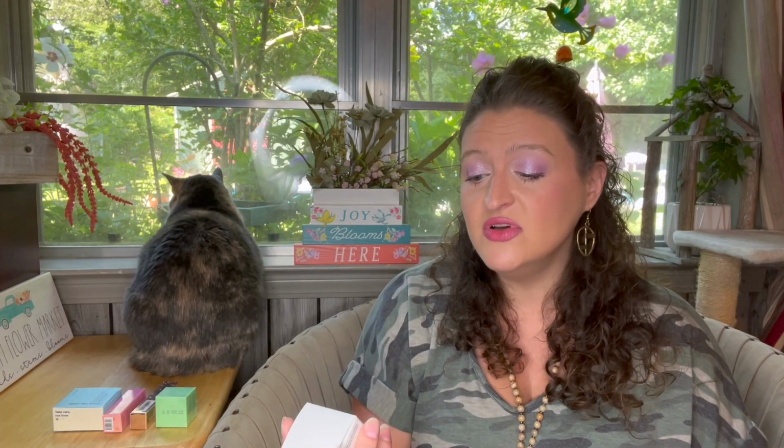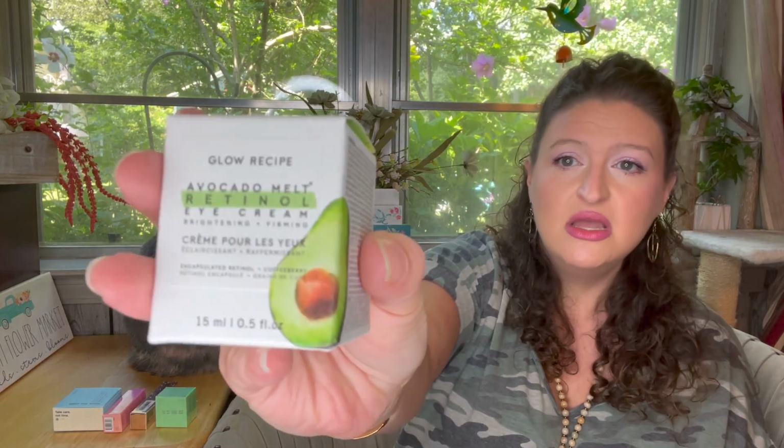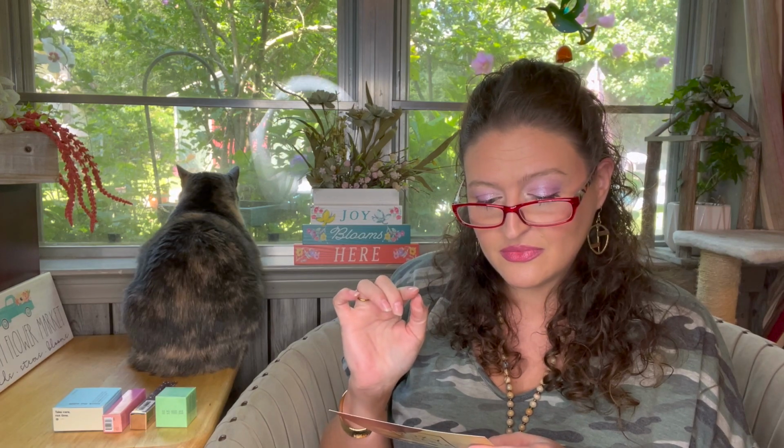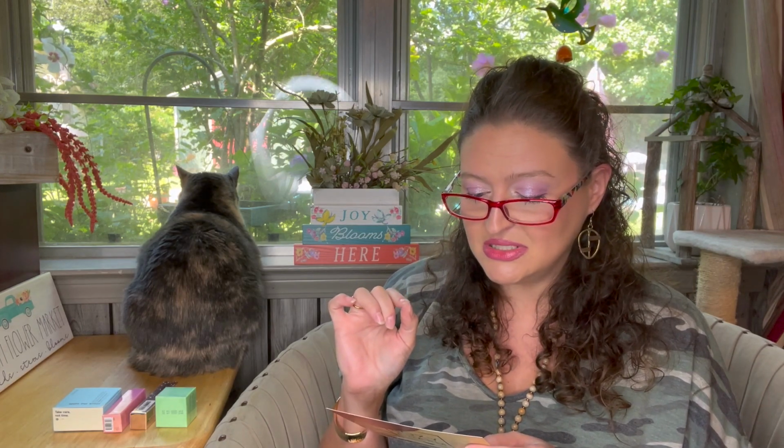And now I'm glad I actually get to try it. Oh, wait, no, this is the eye cream. That was actually the night cream I was talking about. This is the Avocado Retinol Eye Cream, Brightening and Firming. Ooh, avocado. Y'all, I'm getting older, my eyes are getting bad. Gotta do the glasses thing. At least I look good in them. All right. Glow Recipe Avocado Melt Retinol Eye Cream. Reignite the spark in your eyes with this gentle but powerful eye cream formulated with avocado, encapsulated retinol, coffee berry, and niacinamide. Long-lasting actives are released to help moisture, brighten, fight fine lines, and depuff. It is a $42 value.